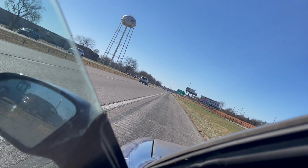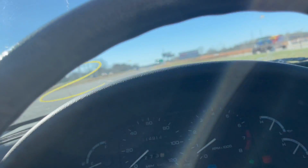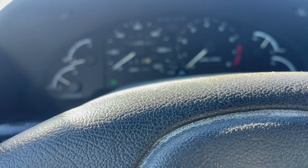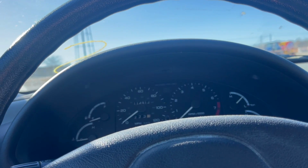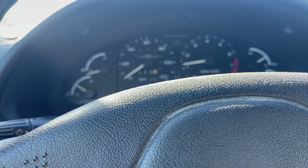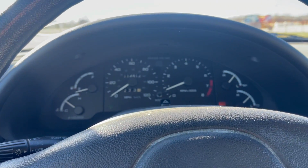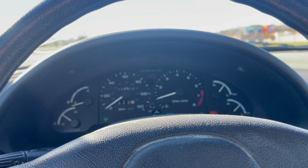Okay. Let's see what happens. We're going to shut it off and then just kind of see what's happening. Let's just kind of say a prayer for the car. Turn it off. Then we're going to start it up again. Okay, is she going to work? Okay, now she's going.